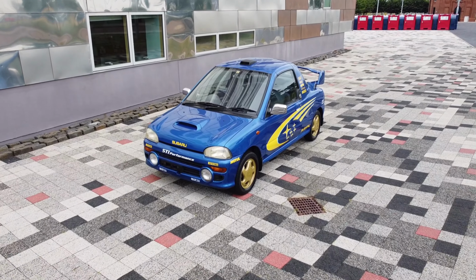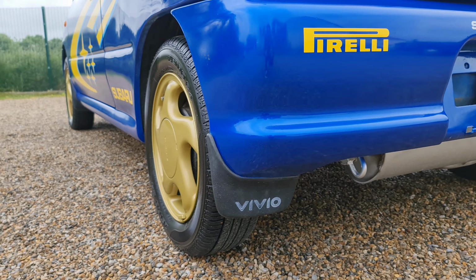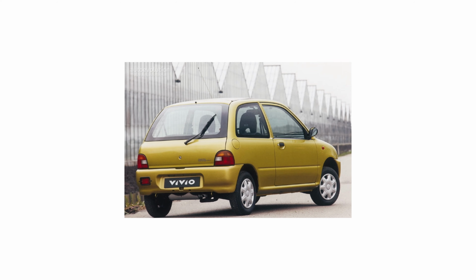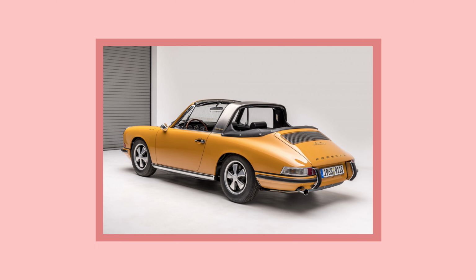Back to the main event now though. This little Scooby isn't really a 22B that's been on a hot wash, it's actually called a Vivio. Now I have heard of them before, but I've never actually seen one in this shape. They come in either a 3-door hatch, 5-door hatch, or this, which is the best of the lot, a 2-door Targa top. It's basically a Porsche.